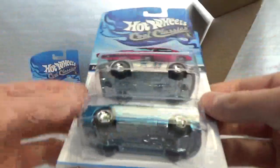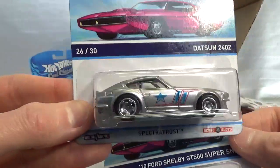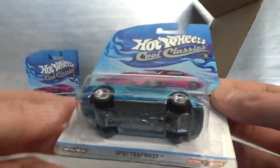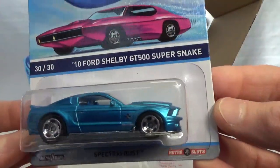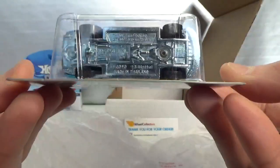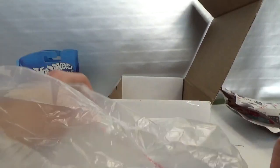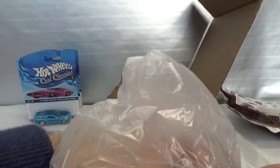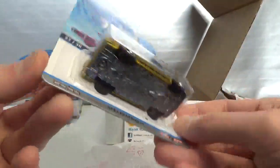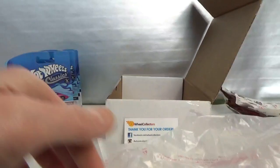Of course, this is very awesome, very pleased to get this one, the 240Z. The 2010 Ford Shelby GT500 Super Snake, very nice blue color. Wow, these are so heavy, man. These are so heavy. Awesome. The Datsun Bluebird 510 in gold, very cool.